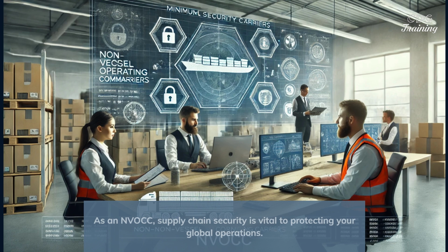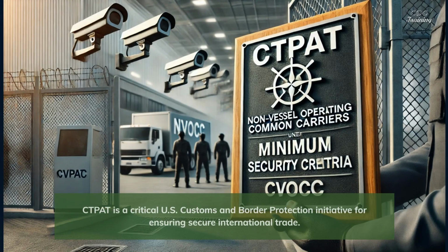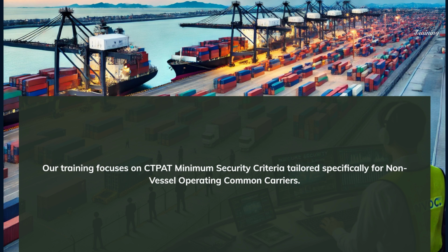As an NVOCC, supply chain security is vital to protecting your global operations. CTPAT is a critical U.S. Customs and Border Protection initiative for ensuring secure international trade. Our training focuses on CTPAT Minimum Security Criteria tailored specifically for non-vessel operating common carriers.